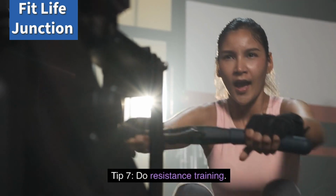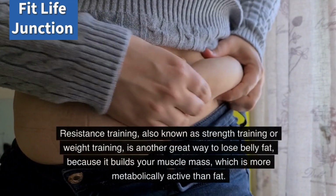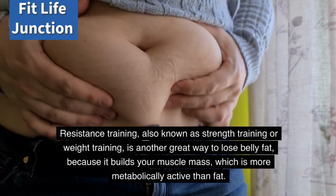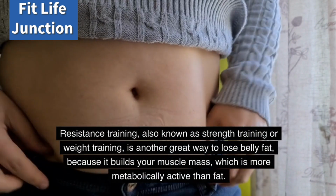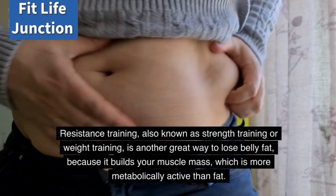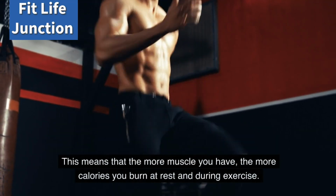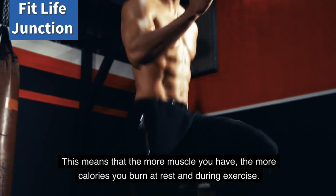Tip 7. Do resistance training. Resistance training, also known as strength training or weight training, is another great way to lose belly fat, because it builds your muscle mass, which is more metabolically active than fat. This means that the more muscle you have, the more calories you burn at rest and during exercise.